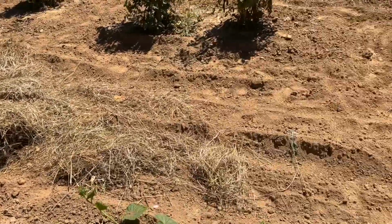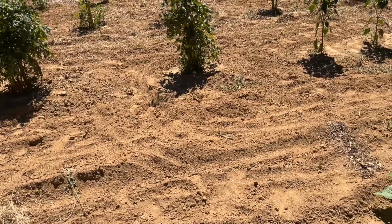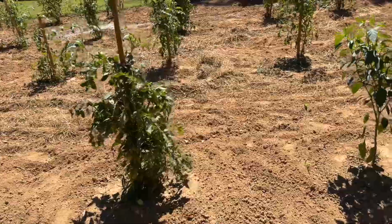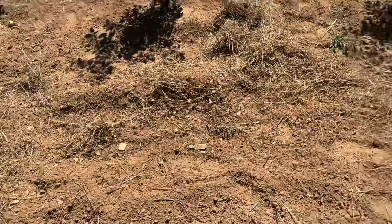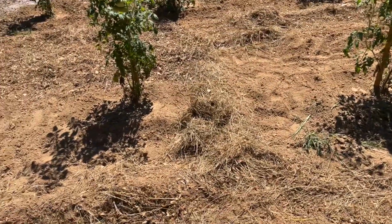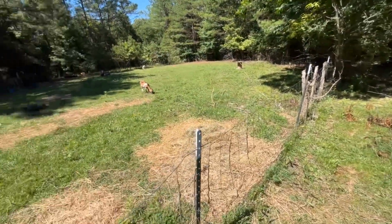So you see, we've been cleaning out the goat barn. We try to clean the goat barn out every 2 or 3 weeks, and we come out and put all the bedding out here with the manure and work it into the soil. Does really good, free fertilizer for the soil. You see the goats are doing good.